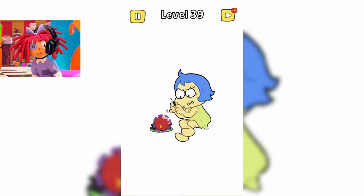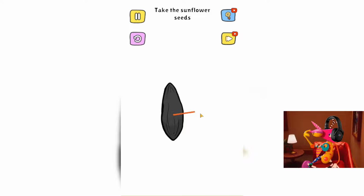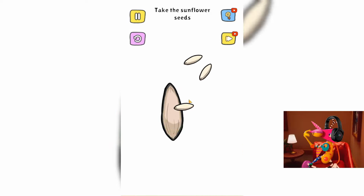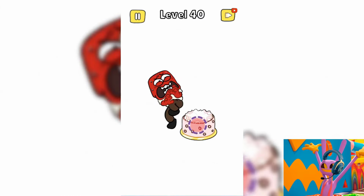Okay, now we need to help Joy. It looks like she's going to eat some sunflower seeds and we need to help her peel them. I didn't think she'd need help with that. Wait, usually there's only 1 seed in a sunflower seed. But here there were 3. Looks like she was really lucky. Okay, looks like she's going to stay full now.